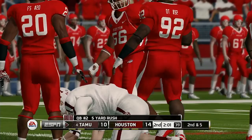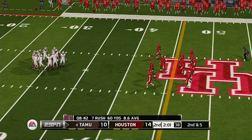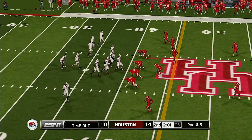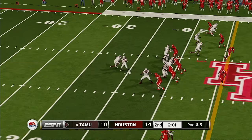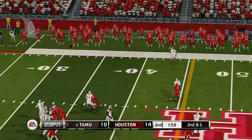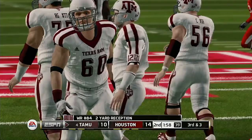Outside after a nice pickup. 5 yards there for the quarterback. 2 minutes left in the half. Texas A&M's going to take their first time out of the half. He's out of bounds at the 42.